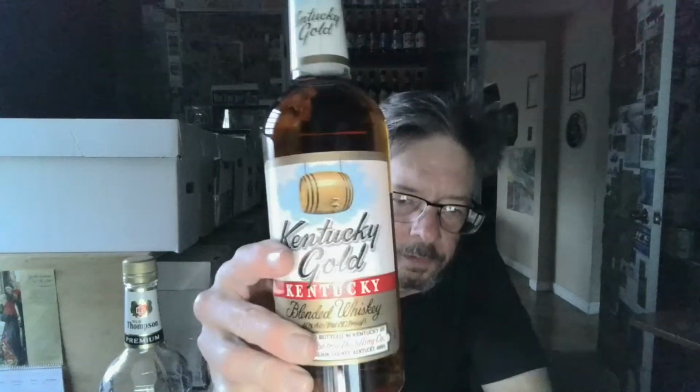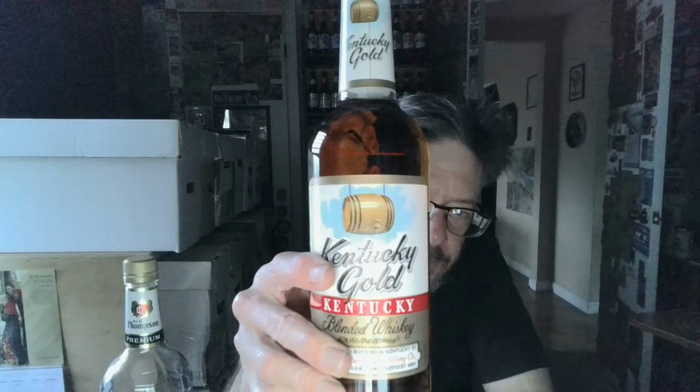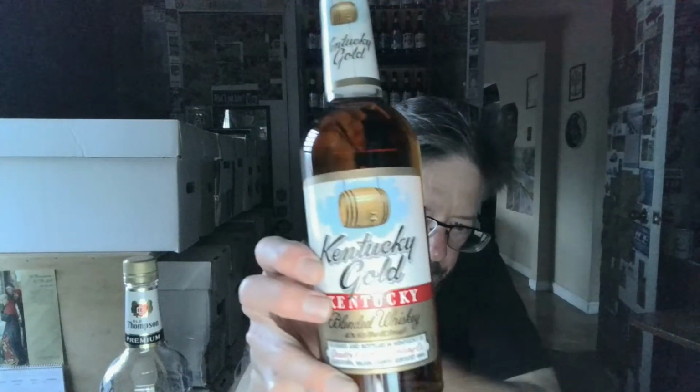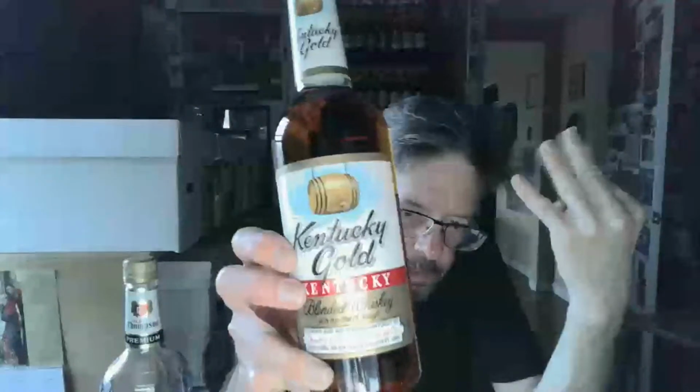I did buy this liter bottle at Total Wine and More, and it was $7.99. But I have not seen it at Total Wine and More for a number of years now. This is Kentucky Gold, introduced in 1956, aged 3 years.